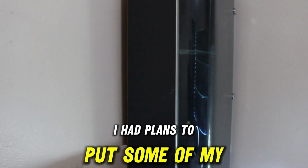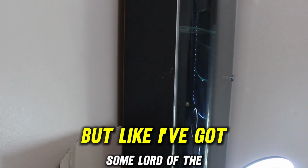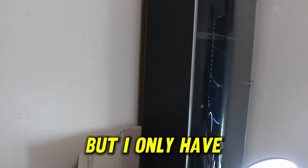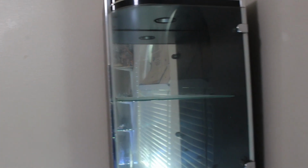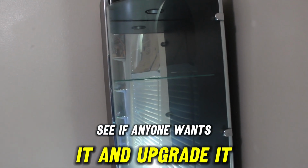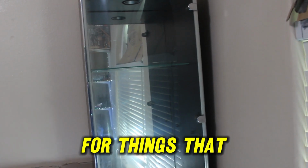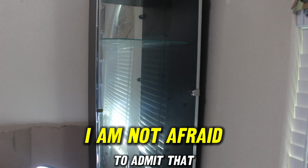I had plans to put some of my more ground display pieces, as I like to call it, like probably nothing Star Wars related, but I've got some Lord of the Rings, and I'm trying to think if I have anything else. I have some Harry Potter that I had intended to go in there, but I only have the one glass shelf. And for this shelf to get extra glass shelves in this case would cost about as much as an IKEA shelf. So my plan is to put this on the street for free, see if anyone wants it, and upgrade it to something like an IKEA shelf, where I can have a dust-free collection for things that I wouldn't use very often. Like, I'm 30, I still play with my Legos. I'm not afraid to admit that.